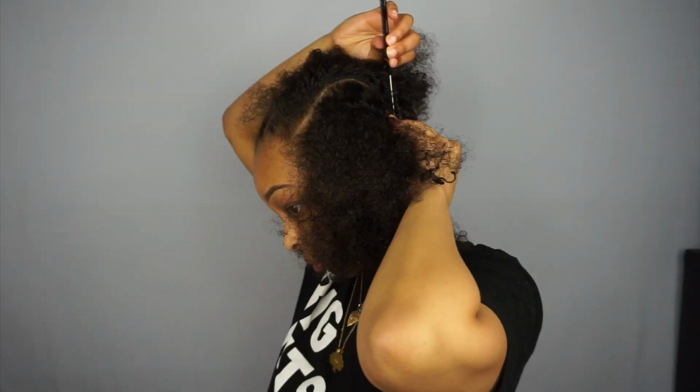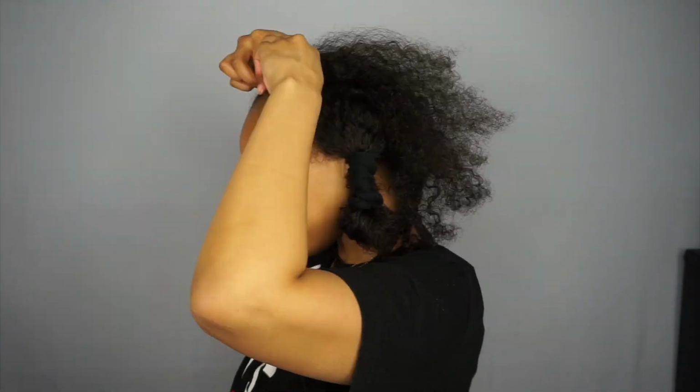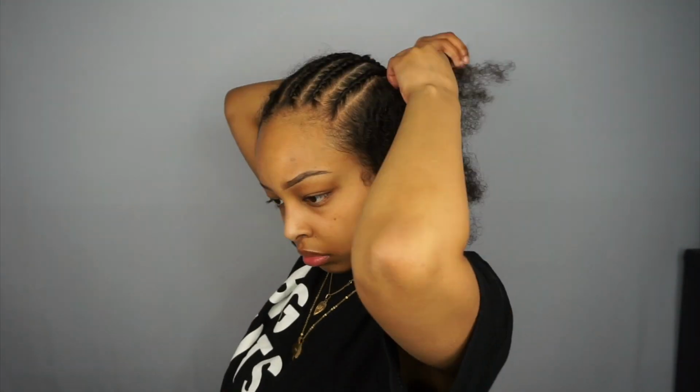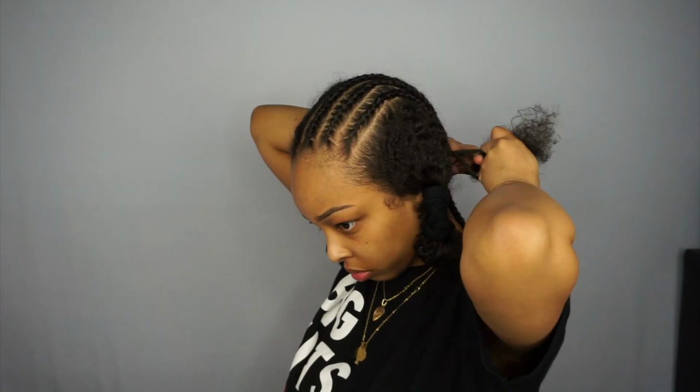Okay, I just went ahead and started braiding my hair, and it's just to keep the wig flat underneath. And I know it's not perfect or whatever, it doesn't really need to be, but I got it as flat as I could be. And you know, these are my cornrows or whatever.